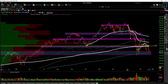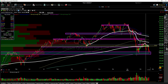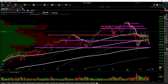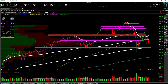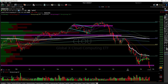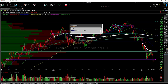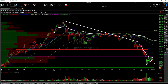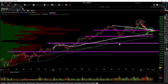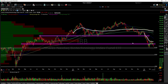The first thing is tech is very weak. It's making lower lows and lower highs in the recent confluence areas like 354 for QQQ and, for SPY, 442 and 444. We've seen clear breakdowns of those. Look at them more specifically, those sector ETFs like cloud computing are very, very weak. Even something I didn't cover in this video like ARK, again, very weak. We also have TAN, very, very weak. Things that are also weak are healthcare and biotech. These are sectors we're looking to short.